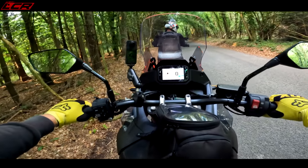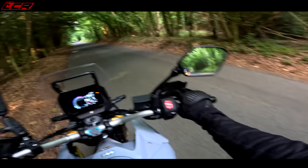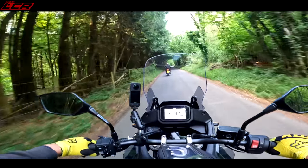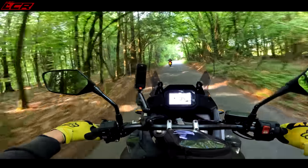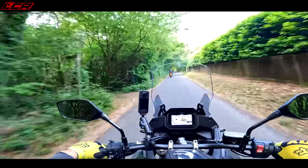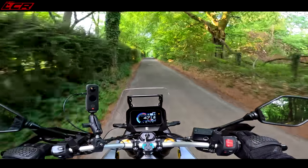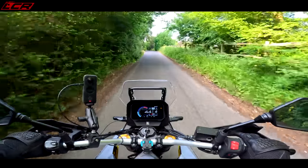But now back on the Honda, really happy to get back on it. Yeah, the bars are way narrower on the Honda. It's a good two inches, three inches maybe. It definitely feels more road bike ergonomics rather than the off-road enduro ergonomics of the Suzuki. Yeah, this has definitely got more of an off-road flavour, I think, isn't it?